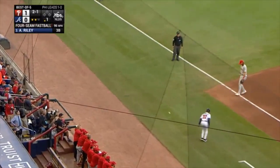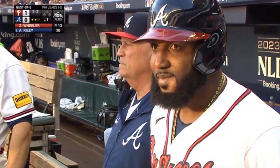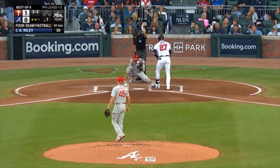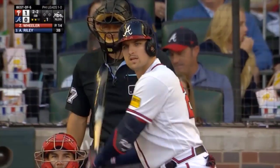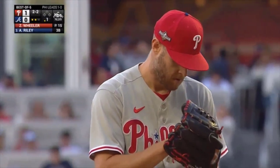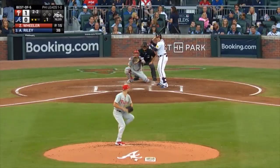Braves have not announced a starter for game 2. Bryce Elder could be an option, who's been in the rotation. Stays alive, it's too far up in the zone. 2-2. Another one comes, and Riley pulls it foul. Wheeler went 6 innings in that game.